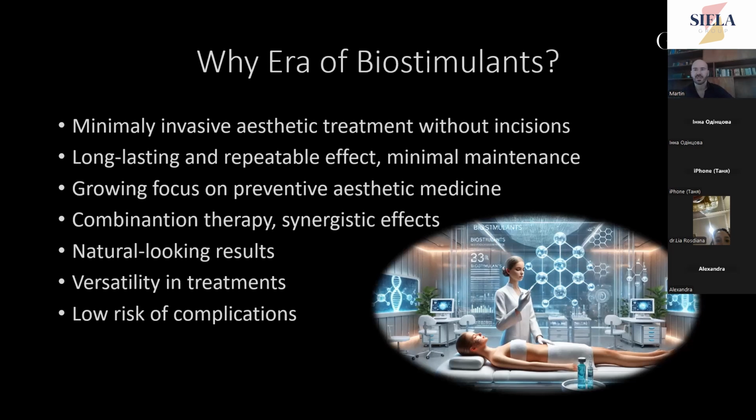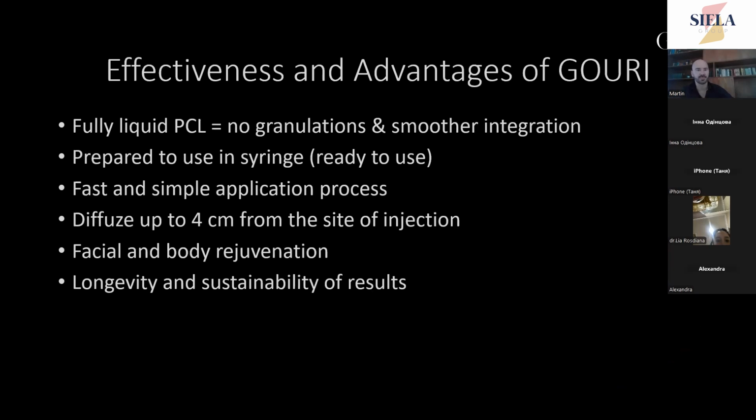Finally, biostimulants like Gouri have a low risk of complications. Issues such as granuloma formation or vascular compression are rare or not reported, making them a safe option for a wide range of patients. Now let's take a closer look at what makes Gouri such a great option.